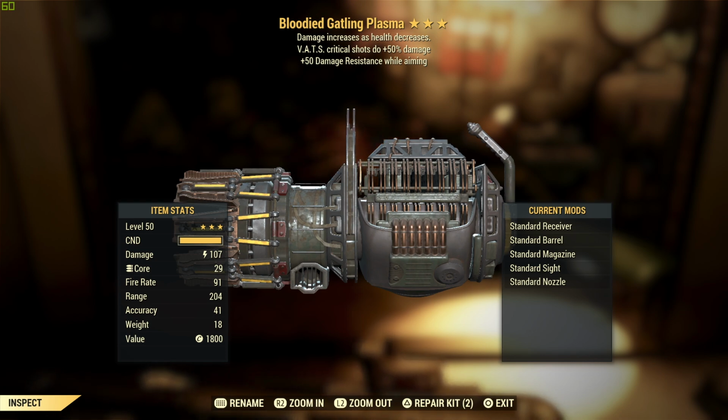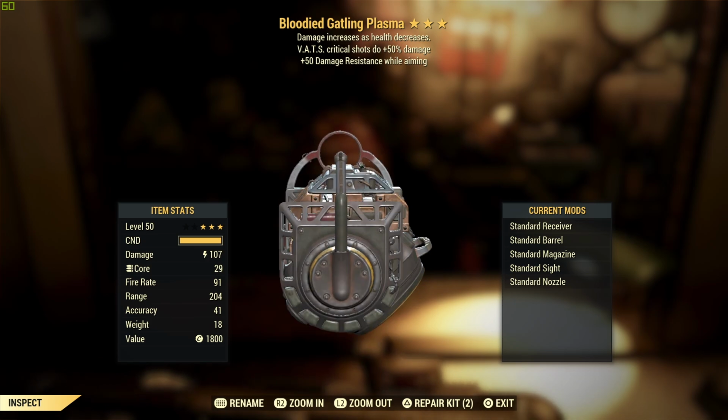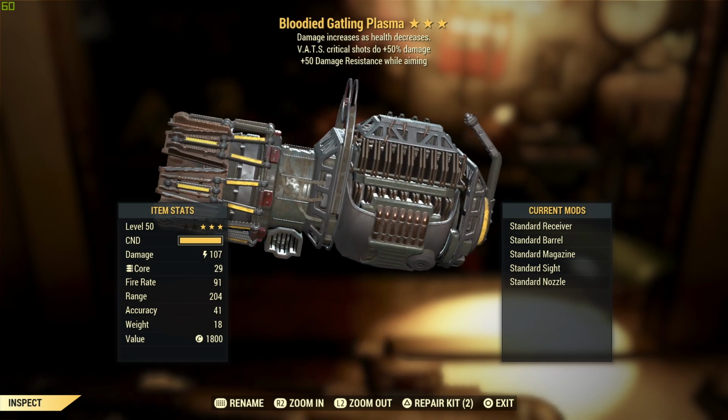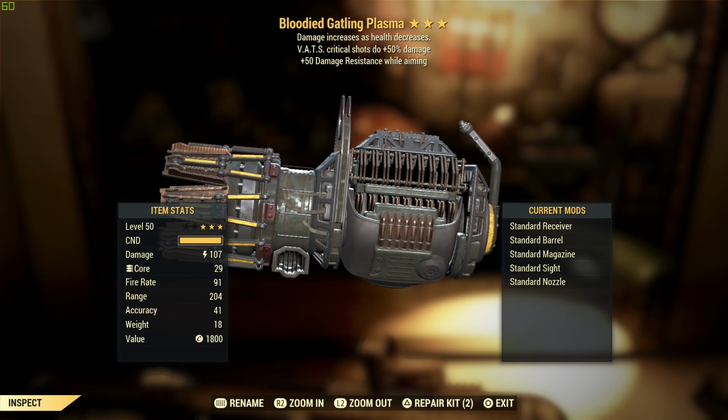one. You're likely not going to be going into VATS with this gun, so it's a bit of a shame that we've got that as a second one, but it's fine. We get the plus 50 damage resistance while aiming, which is something that we will likely be doing. We've got that big old iron sight on this gun. It's a fun gun, to be fair, the Gatling Plasma. I like the Gatling Plasma. I think that's okay, to be fair.